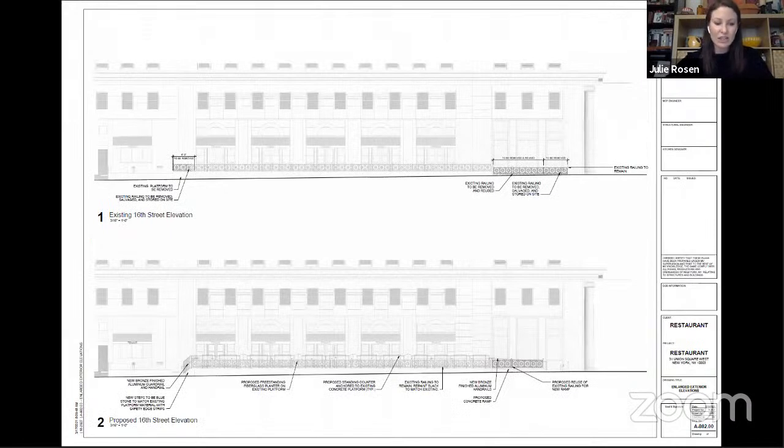Now looking at the 16th Street facade, the top is the existing condition and the proposed is on the bottom. There are three main areas of work that are part of this proposal. At the west side, right here, a portion of the areaway platform and railing will be removed and a new stair will be installed to provide egress to the platform.